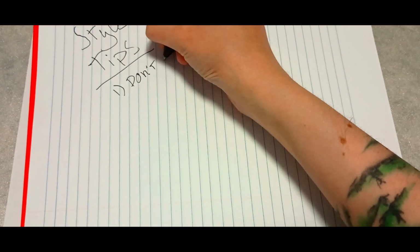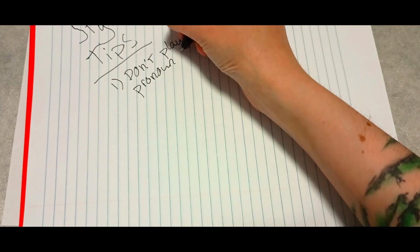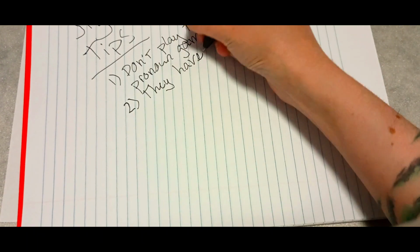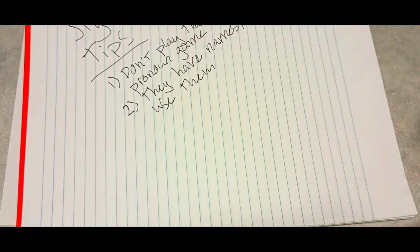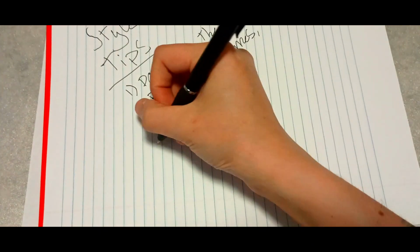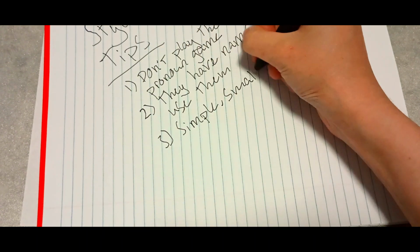First off, don't play what I call the pronoun game. If you're reading smut and it's just like a bunch of he, him pronouns and you have no idea who's doing what to whom, it gets confusing fast. They have names for a reason. Call them by their names. Don't call them the tall one and the dark-haired one and the bastardly one. Don't do that. Call them their names. Don't play the pronoun game.